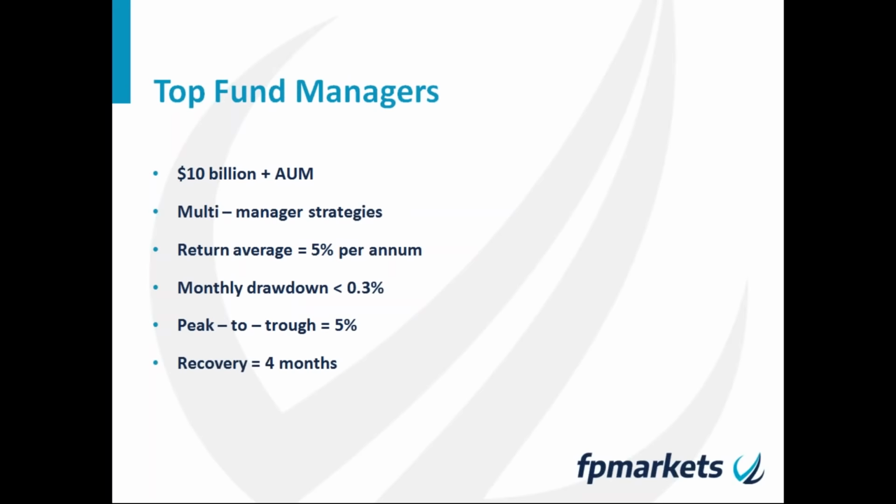The fund managers, obviously, all the big names out there. They've probably got 10 to 20 billion. Even the global macro guys will have 10 to 15 billion assets under management. Generally speaking, almost exclusively they're multi-manager strategies because that's just too much money for one manager to run. The return average, they've just got to beat the interest rate market really in a lot of cases.